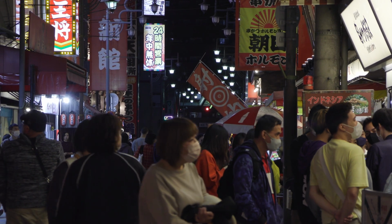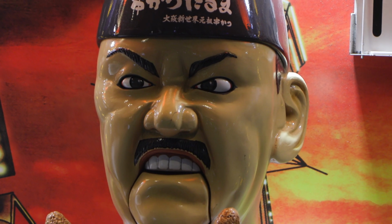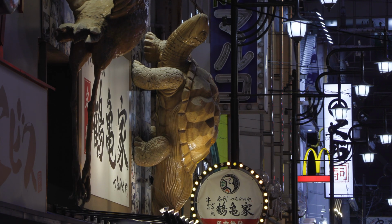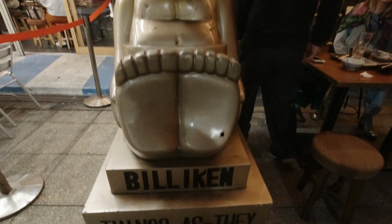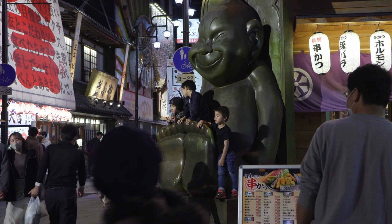So now I've had so much fun, I'm super hungry for that Okonomiyaki, and I'm actually in Shinsekai, which literally translates as New World, and the nightlife is thriving here. There's just so many restaurants and cool signs, like this one behind me with the big taco. There are giant turtles climbing buildings, and also these things that look like Buddhas, but they're actually not. They're called Biliken, which are kind of like a god of fortune statue in the form of a child. It's a bit strange, but apparently if you rub their feet, then you get good fortune. But I'm not going to do that. I'm just going to go straight in for Okonomiyaki.